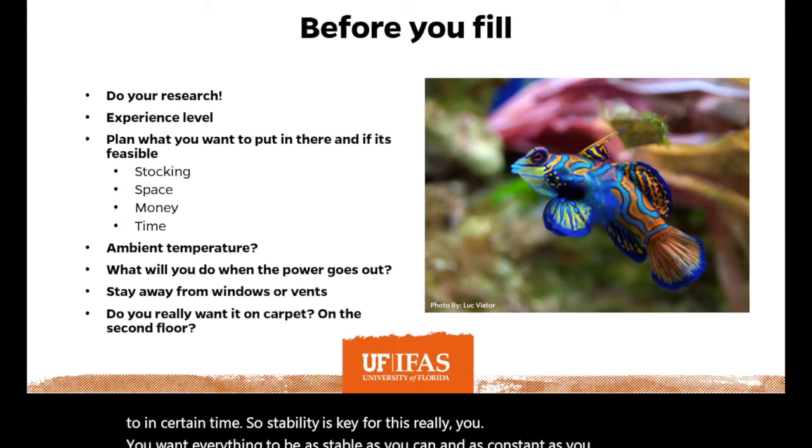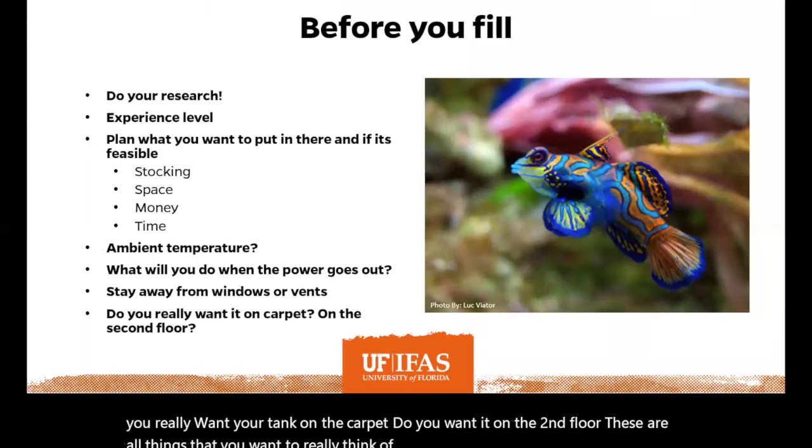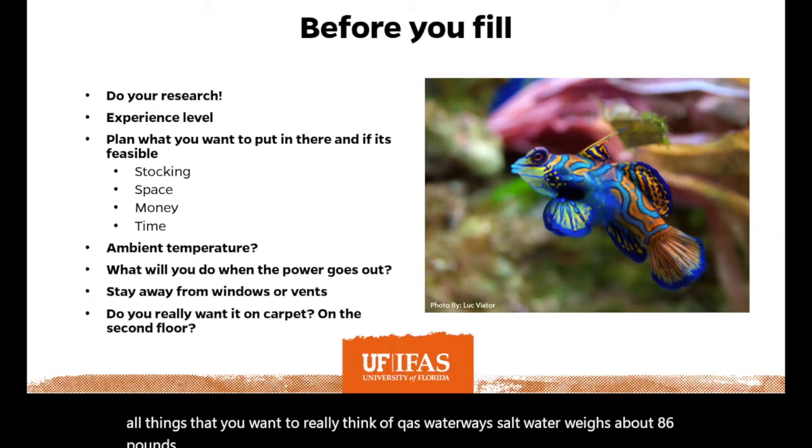And do you really want your tank on the carpet? Do you want it on the second floor? These are all things you want to really think of, because salt water weighs about 8.6 pounds per gallon, and it's going to be very heavy once you fill it.